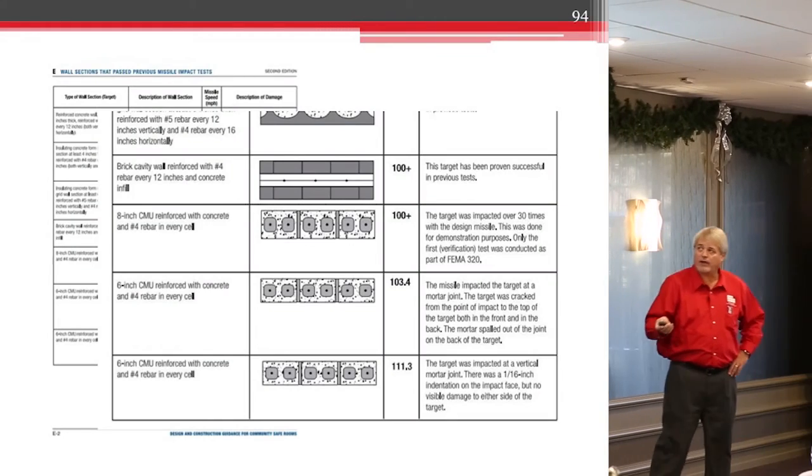Don't ignore wind load. Wind load is almost always going to be the driving factor of the design of a shelter. Almost always, 99.9% of the time. Don't get caught doing this.